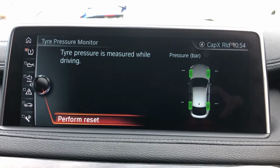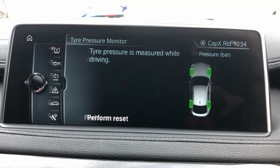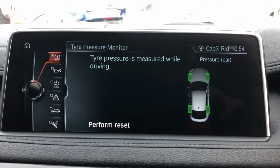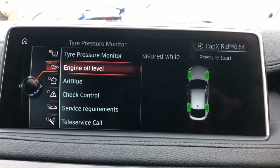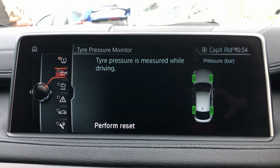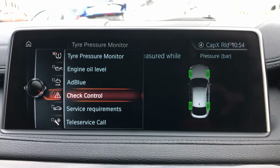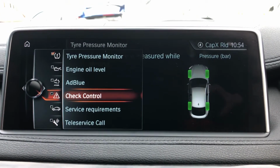Vehicle status. Now, this is a very important one. You can see here, this is your TPMS light, and you can use that. You can go on there and you can change them, set them. Always make sure that when you reset and pump your tyres up, you reset your monitor as well. Measure the oil level, you can do the AdBlue, check control if there's any faults such as a door open, the bonnet's open, or anything like that.